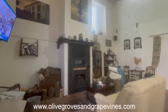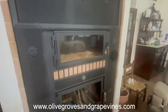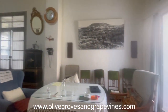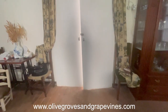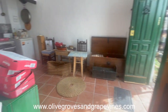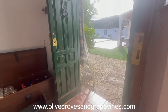Now what is super interesting about this room is there's olive oil storage tanks underneath with 4 trapdoors to access them. So you will see the square doors. There's one there just in front of us. Now back into the kitchen area that we saw earlier, and that takes us into the courtyard again.